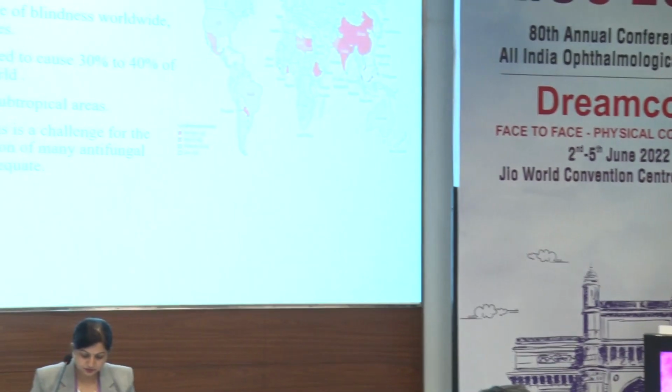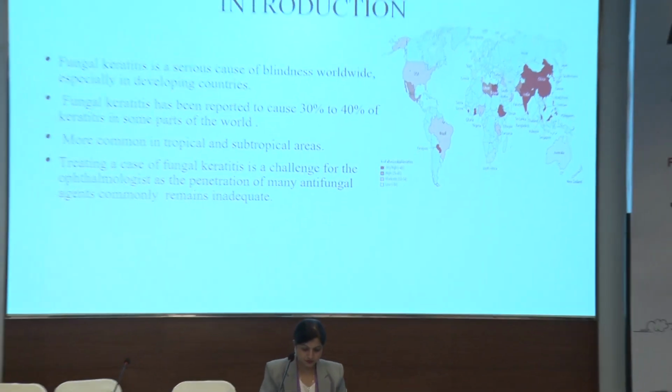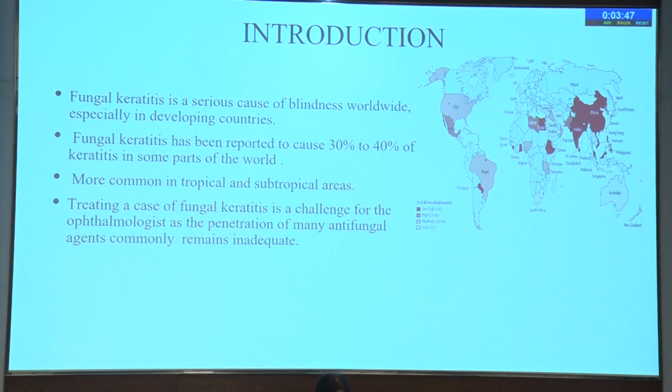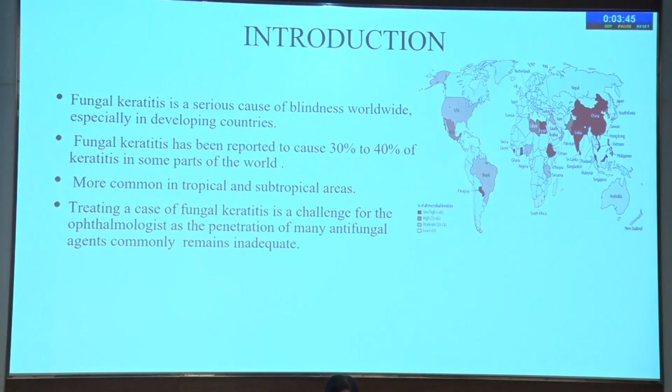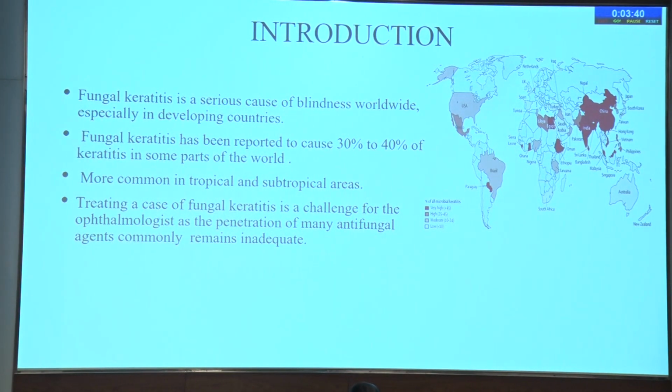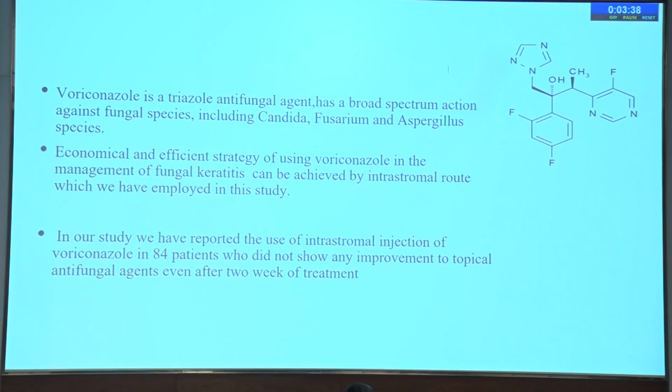Good morning. I am Vivek Arvind. My topic for today is efficacy of intradermal voriconazole injection as an adjunct in non-responding fungal keratitis. Fungal keratitis is a serious cause of blindness worldwide. It accounts for 30 to 40% of the keratitis in some parts of the world. In India, it's more than 50%, and it's more common in tropical and subtropical areas. Treating fungal keratitis is a challenge for ophthalmologists as the penetration of antifungal drugs is inadequate. Voriconazole is a triazole antifungal agent and has a broad spectrum of action.